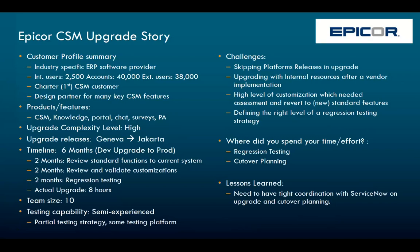They were our first customer. They had a fair amount of customizations because being a design partner, they actually consumed some of our beta code. And they were also moving from Geneva to Jakarta. So they were moving quite a number of families, quite a number of steps to get to their target release. Their duration, it actually took them 6 months to do an upgrade from dev to prod. And a lot of that was reviewing the standard functions, reviewing and validating the customizations. So like I said, their example is on the high end of customization and effort.